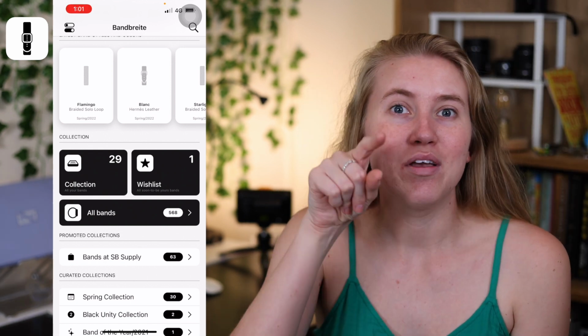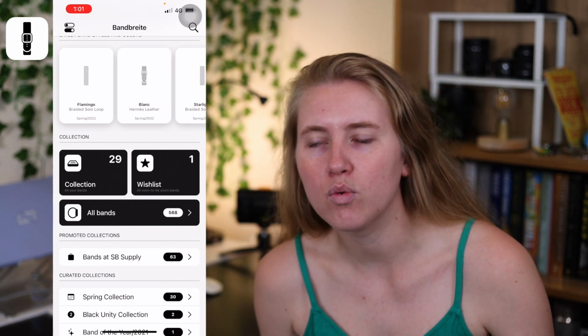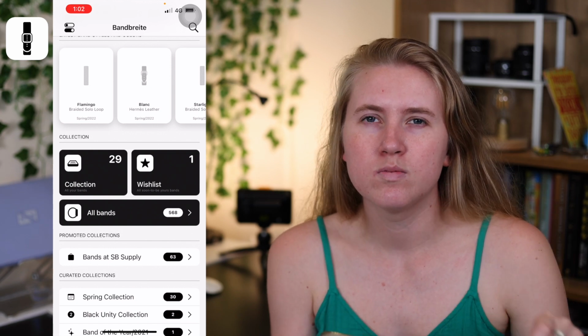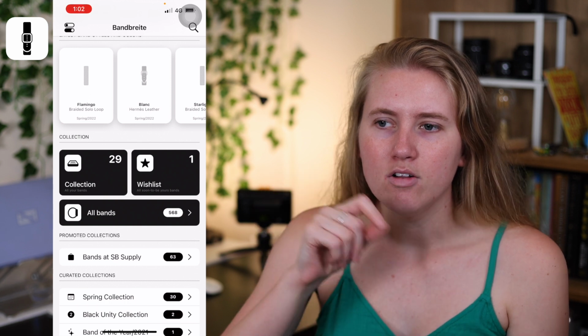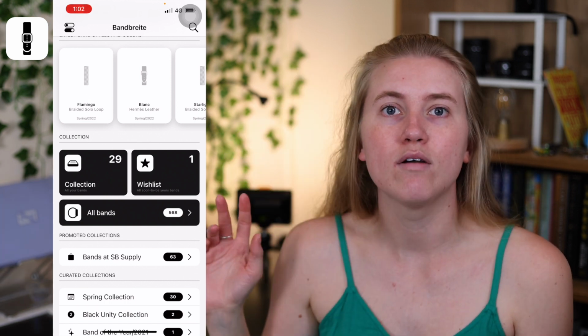But I also like knowing what bands I have, so that way if I want to buy a new band, I can see if I already have it or see if it's a color that's similar to the one I already have. This app started as a spreadsheet of all the Apple Watch bands that ever existed. And then I had a file on my iPad in Notability where I highlighted the ones that I had, but then they made it into an app.